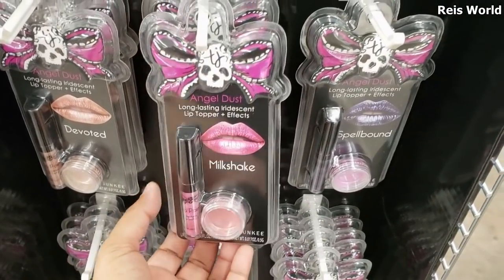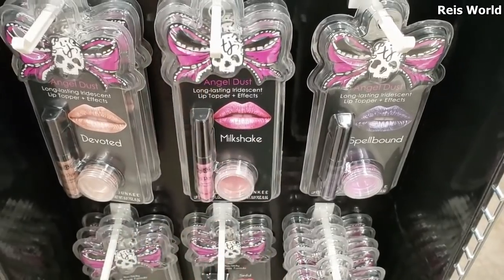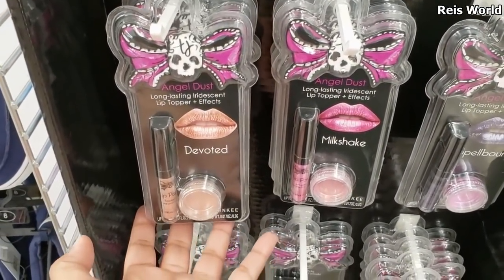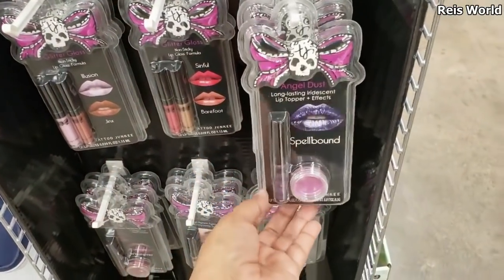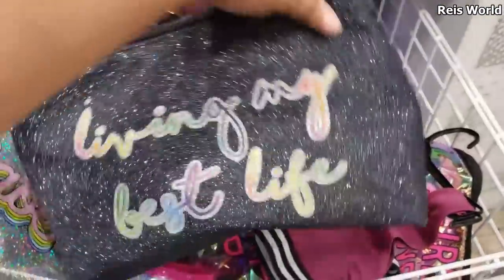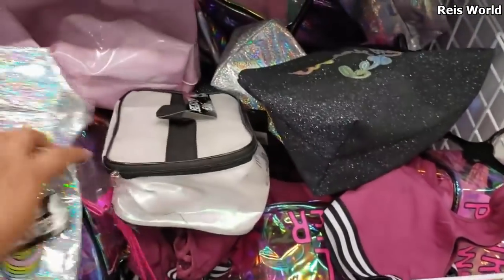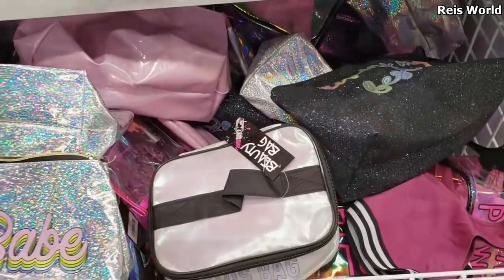Now you can find this in Walgreens when Halloween comes out and during Christmas. And you are going to get a much bigger set. And you're going to get your lip liner with it. I do have one of these. I use it for Halloween. They work pretty good. Hey Babe. Huge makeup bags. Only going to be $5. Living My Best Life. Look at that one. This bag contains my face. Okay.